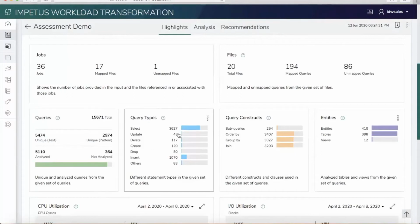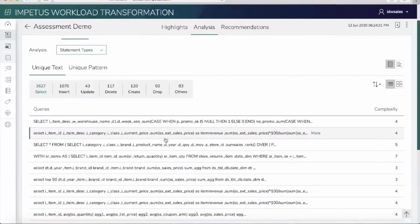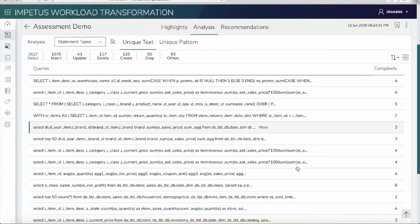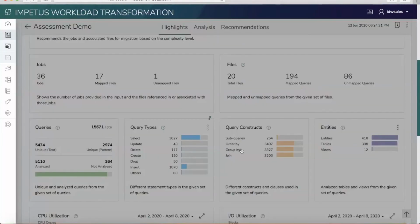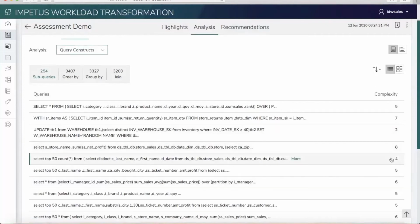Next, we look at the query types and the query constructs. Now, this is a very important area. As I drill into these query types, you can see that I've bucketed them across the different types that there are. But more importantly, what's happening here is we're applying a complexity score against each and every query. And this gives our team visibility into what falls into the categories of what can be easily migrated and optimized over to AWS in an automated way versus what might need to be re-architected and built from scratch in the AWS platform. So we look at this both from a query type perspective. If I go back, we also look at it from a query constructs perspective and have a complexity score applied here. Again, the goal is identifying what can be easily, automatically transformed versus what might need to be re-architected.